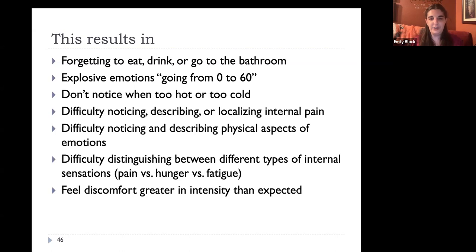Difficulty noticing or describing or localizing pain or just other symptoms. This is really important, because a lot of doctors we go to say, rate your pain on a scale of 1 to 10. What is the quality of the pain? Where is it located exactly? Is it burning? Is it aching? Is it stabbing? And that's a lot. And often it's very difficult to really sense that and then to be able to verbally express it as well.